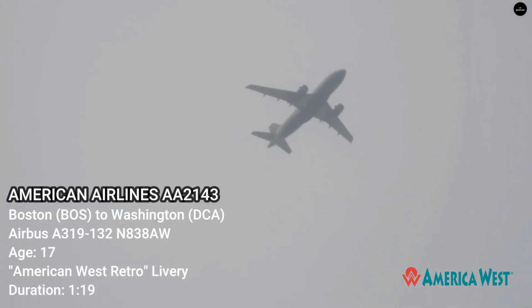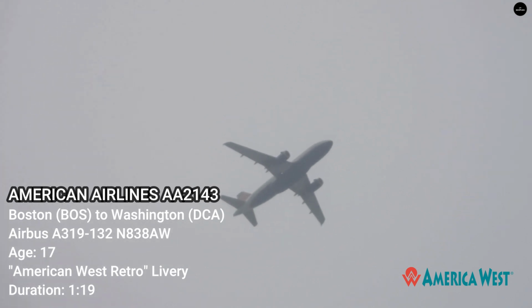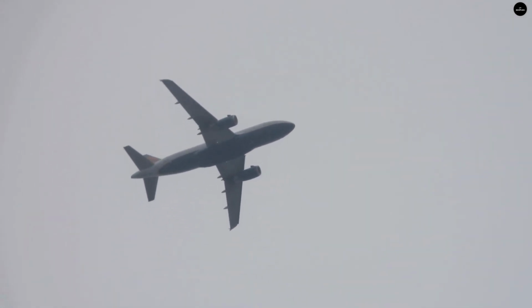This might be the last time we get to see this. This is the American West Heritage livery A319 heading over to DCA.